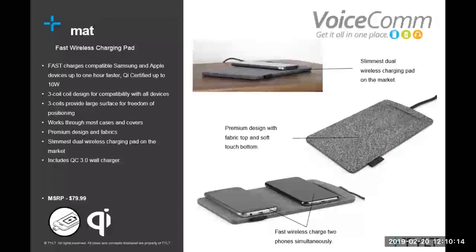Again, this will fast charge both Apple and Samsung, and it does have a 3-coil design, so it's really easy to line up. And on the mat, there are actually 2 markings that tell you where to put the phone on top, so you know where to place it for the optimum charging.